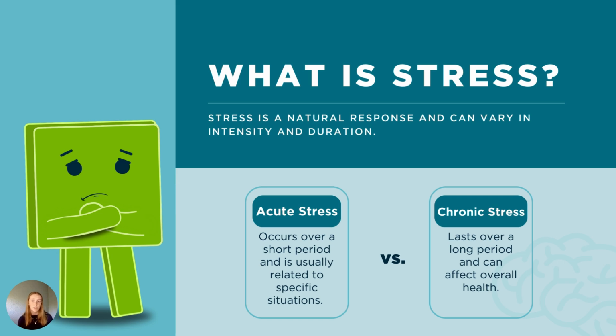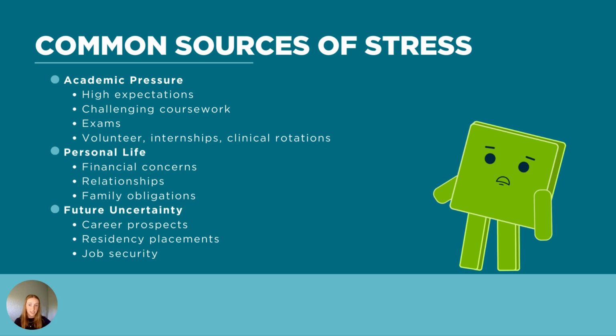It's important to understand that stress is not inherently bad. It's a natural part of life. However, when it becomes chronic or intense, it can lead to some health issues. Now, as health science students, we know you're no strangers to stress. So I'm going to take some time to talk about some of the common sources you might encounter.